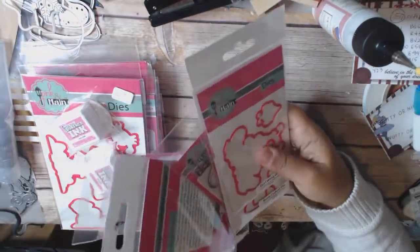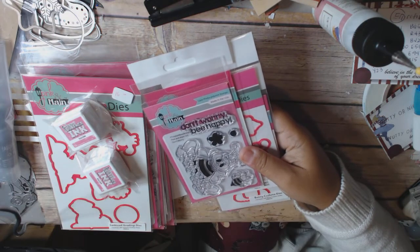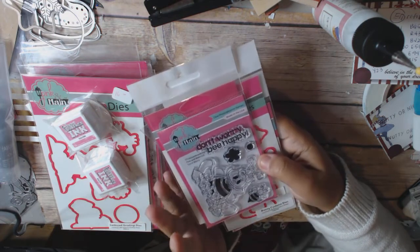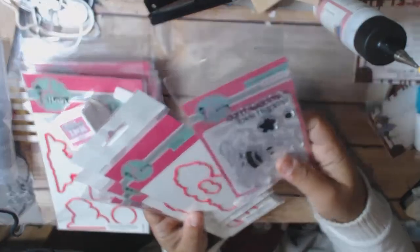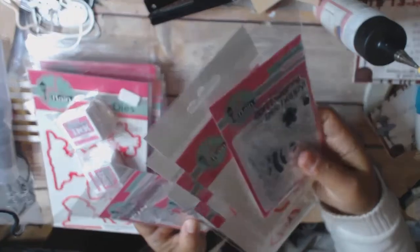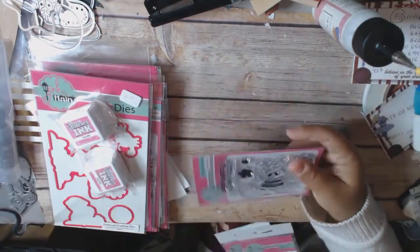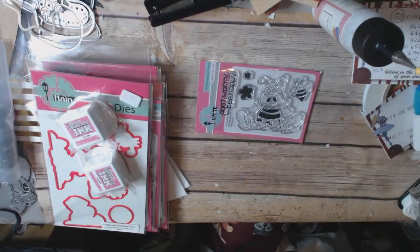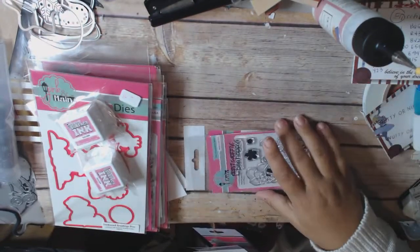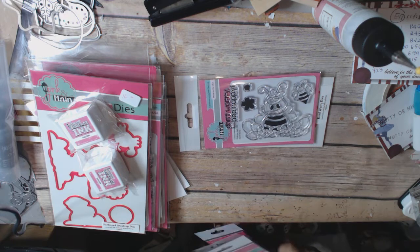If I did all the inexpensive ones, then I wouldn't save quite as much money. So these, I believe they were $9 for the stamp and the die. So I bought 2 of them for $18 and then $3.50 shipping. And then I got a stamp and die for free. So really, really good deal. So the first one I want to show you, here's the Don't Worry, Be Happy stamp set along with the die. Both of these together were $9, which is just such a good deal, and actually less than that because I got one of them for free.